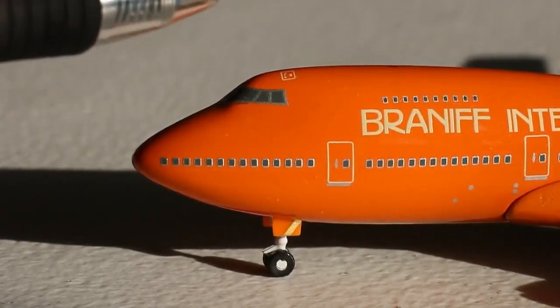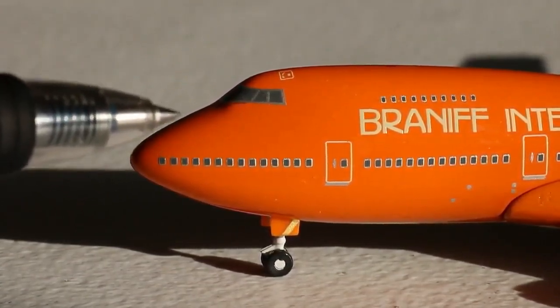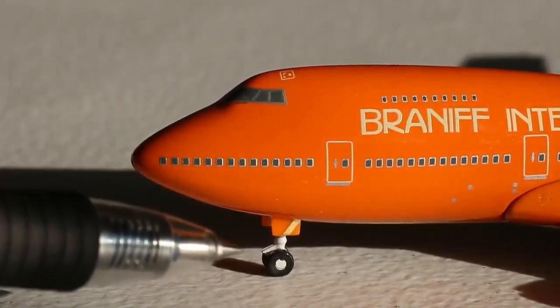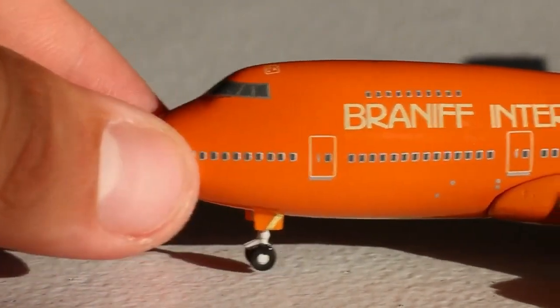Cockpit, there we go, not co-pilot, cockpit hatch right there. Sorry about that. Here's the nose cone, and then I think they had first class here. I'm not particularly sure, but they have some sort of seats here. Then you got the nose landing gear and nose landing gear door. Very simple for 2003, but it looks great. L1 door and the L2 door.